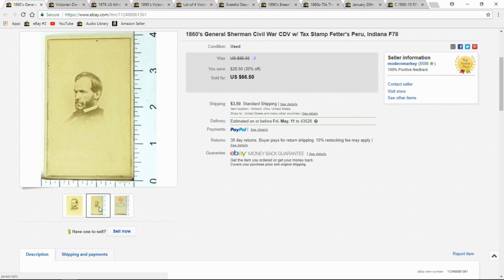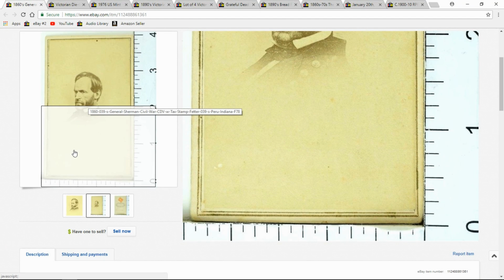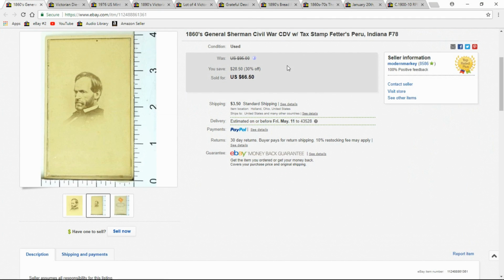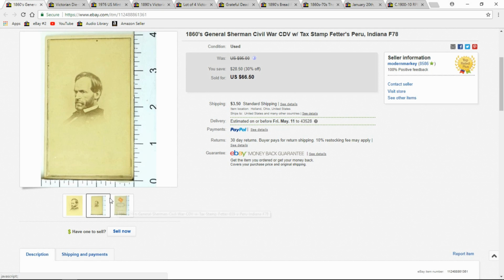This one I had up for 7 months. So even at 5 cents, that's 35 cents. I paid a couple bucks for this, I think, at an estate sale. They didn't have a clue who this was. I instantly knew it was General Sherman. I've had this one before quite a few times. They turn up in old photo albums from like the 1890s even. You'll still see these old CDVs lurking around.